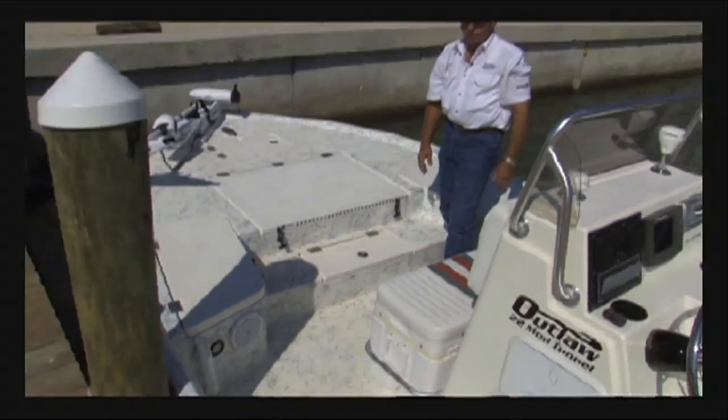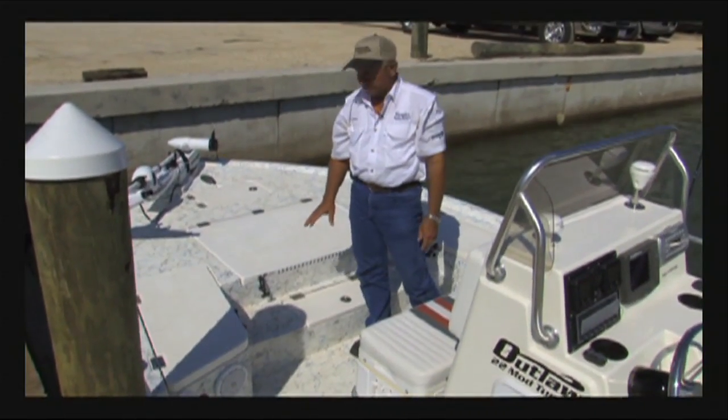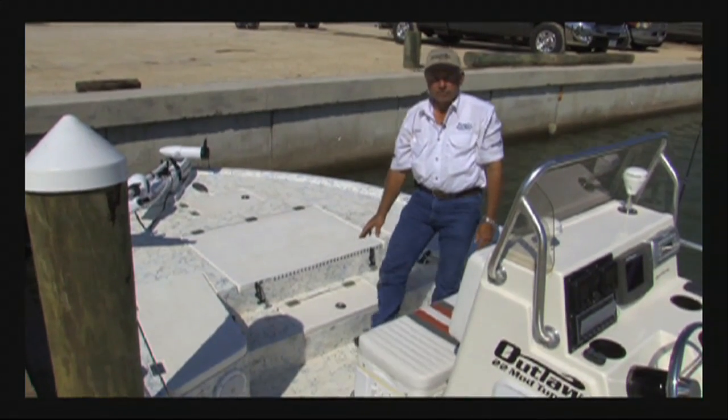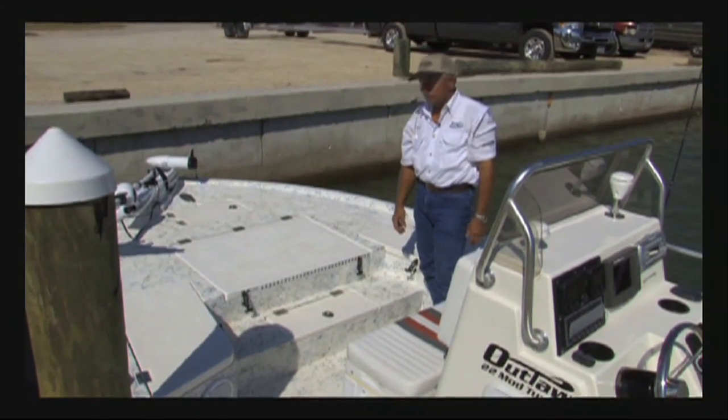We also designed a step and have additional storage in the step. This is a good place to put tie ropes and excess items that you don't really have to get to very often. We use this as our trash can most of the time. We need the trash in the boat. It's an easy place to put it and be able to clean it out once you come in.